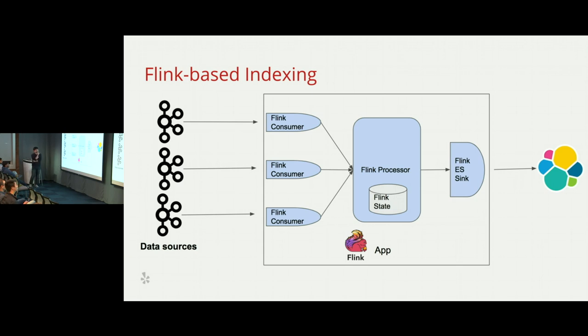So instead of doing partial updates to the Cassandra table, we write all the relevant fields into the Flink state, which is backed by RocksDB. And in the Flink processor, it will query the entire document from the Flink state and also flush the document into the Flink ESink.